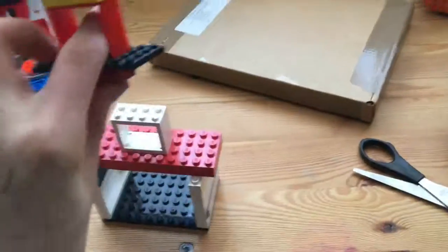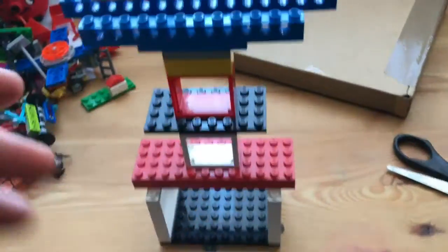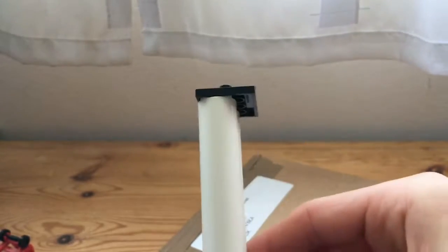Yeah, that's my phone stand. I've been using this for however long I've been filming. You can just prop it up. Works pretty well, does the job well. And that's the new minifigure stand I built, just to show you. You can just turn the figures on it. I know it's not perfect, but anyway, let's get into the whole video.